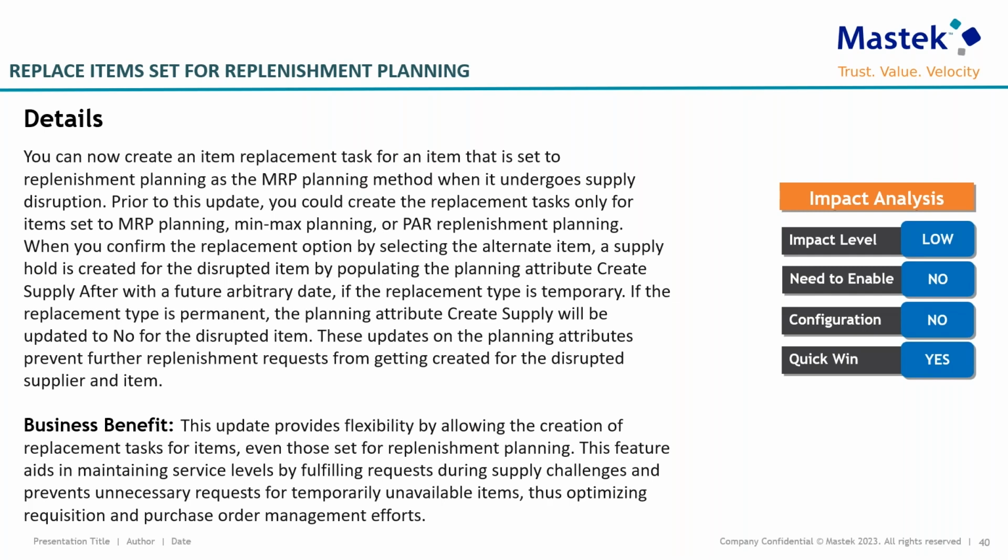So this replacement system helps make sure you can still fulfill requests for items even when there is a supply issue. It also stops unnecessary requests for items that are temporarily unavailable, saving effort in managing requisitions and POs.